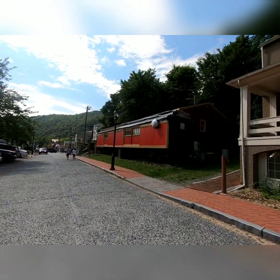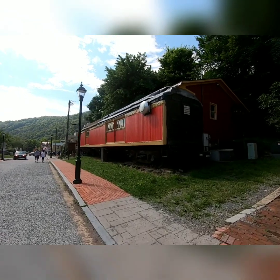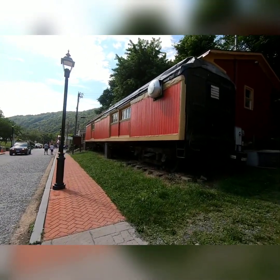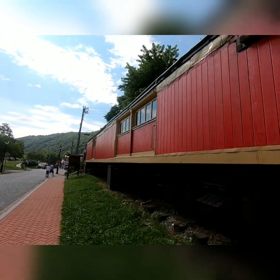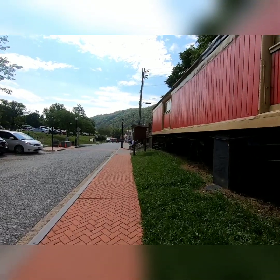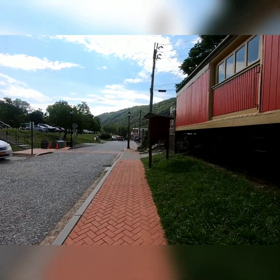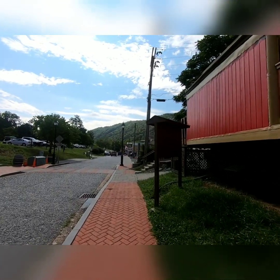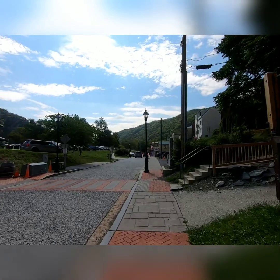We're on the, what's the name of this street, Tina? Do you know? I think it's Potomac, but we're not sure. And this is an old rail car. As we move along, you'll see a lot of neat shops, places to eat, get something to drink, especially like today. It's very hot.